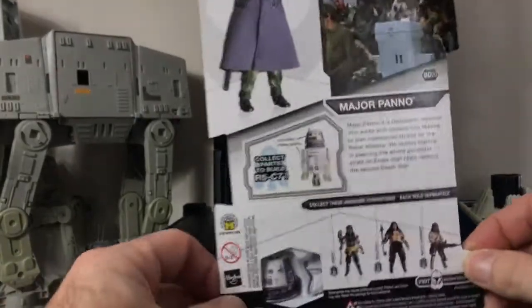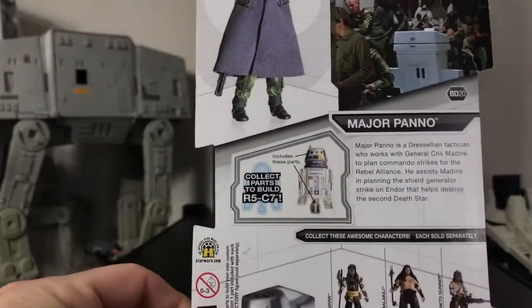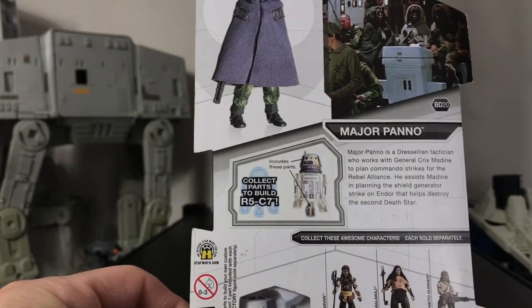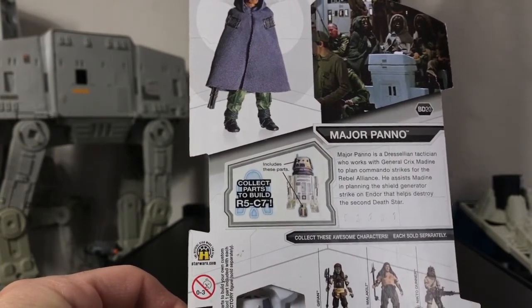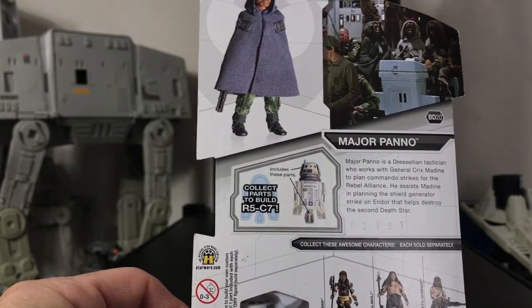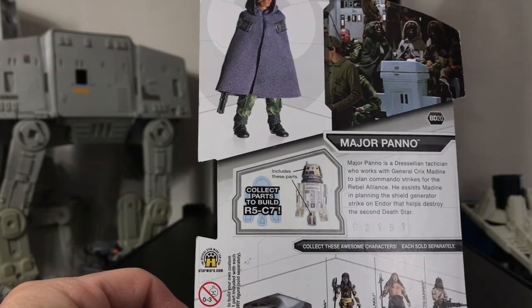R5-C7. So as you can see here, it's a nice looking droid, and Major Derlin is a Dreselian tactician who works with General Crix Madine to plan commando strikes for the Rebel Alliance. He assists Madine in planning the shield generator strike on Endor that helps destroy the second Death Star.